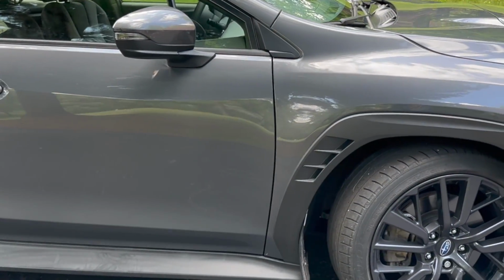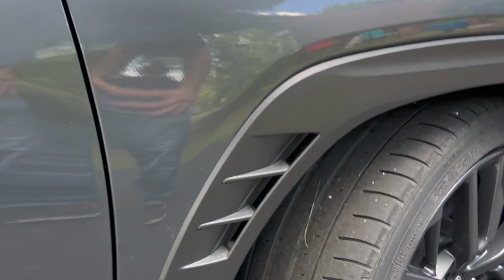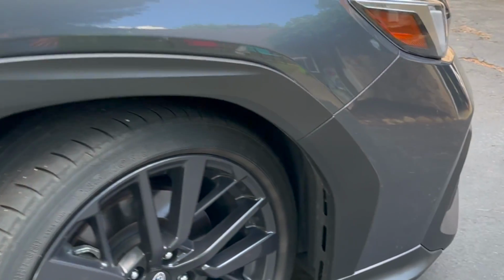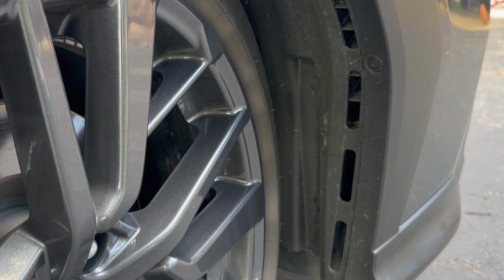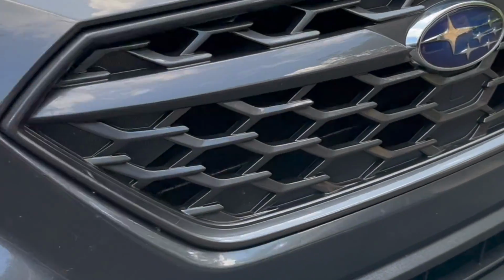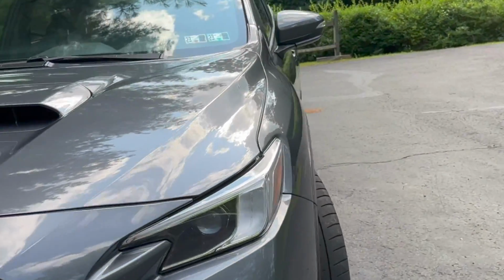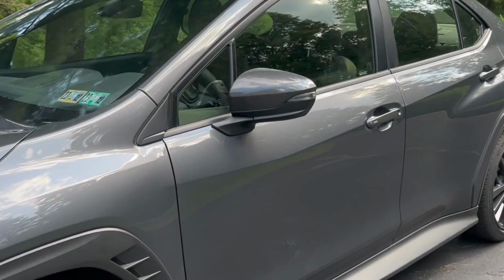And that's technically a functional vent right here, even though it's really just a hole. Same with the front. Those are functional too. They really just are good at building up gravel and dust and dirt. I believe they come through the front grille section right here. The mirrors have built-in turn signals, which is a nice look.